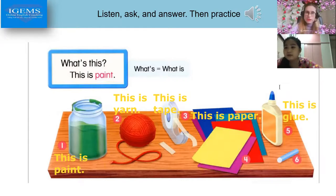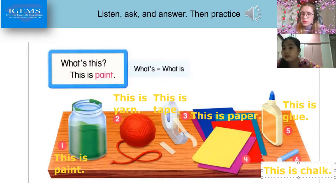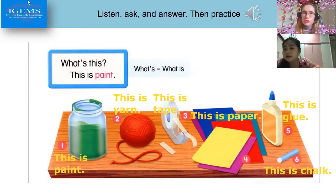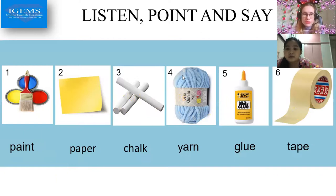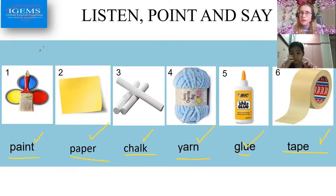This is glue. Yes. Good work. Next one. This is chalk. Good work. Okay, let's just practice one more time. These ones. Paint. Paper. Chalk. Yarn. Glue. Good job. Tape. Good job. Very nicely done.